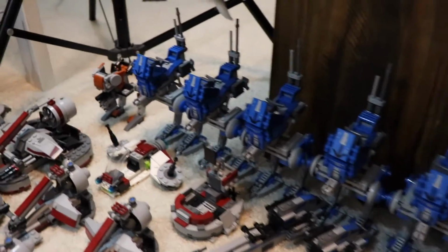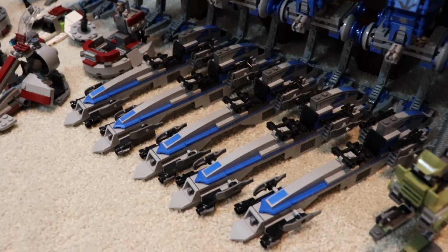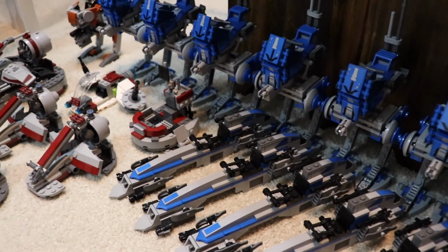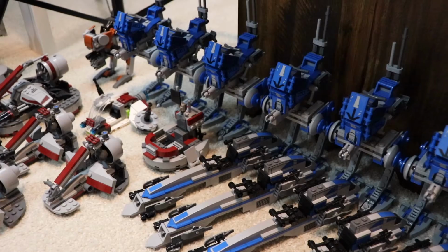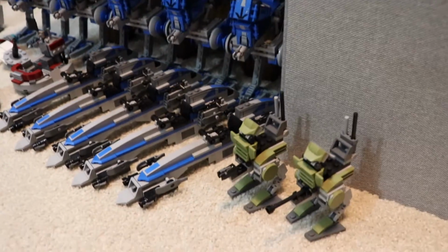And as I said, more 501st ATRTs. Got 6 of these guys built, as well as 5 of the speeders from the 501st battle pack. Probably need to break some of these guys down, but they do look pretty cool up on the shelf, I'm not gonna lie. And it's the final addition to my collection.